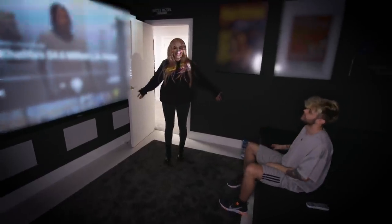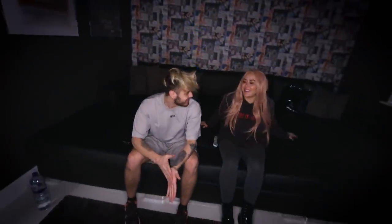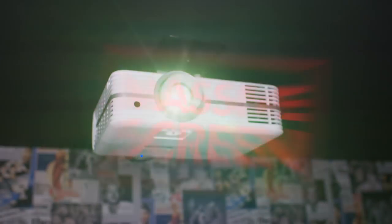As you can see, this is my cinema room. And obviously me and Casey love spending our time in here, don't we? It's just the best room, literally. We love TV, we love films, we love documentaries, and it's the biggest screen in the house.